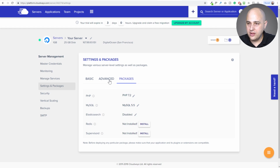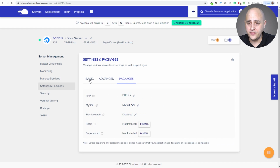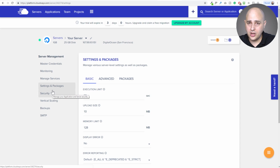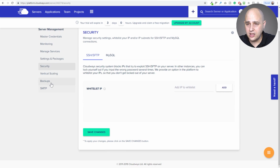But you get control over all of that, and then you get some advanced settings right here that you have full control over. What's nice, if you're not a technical person, that's okay. You can reach out to their support and they can make these adjustments for you on your server. Okay, so we got some security options right here as well.